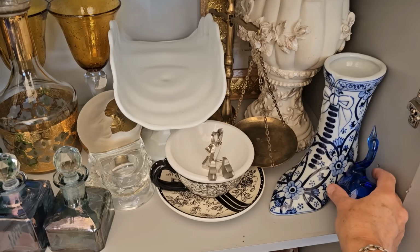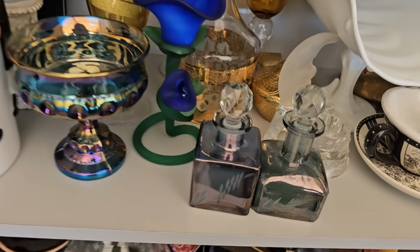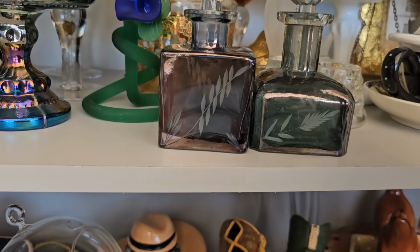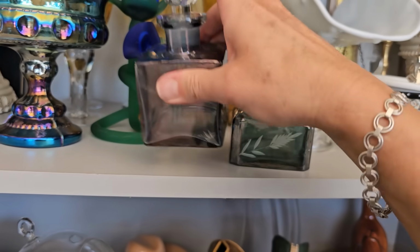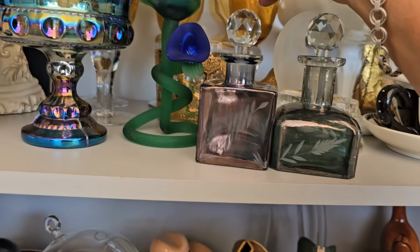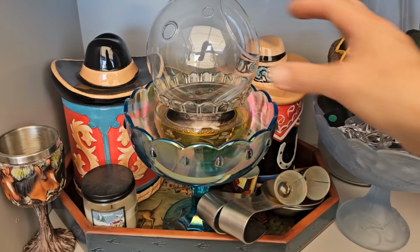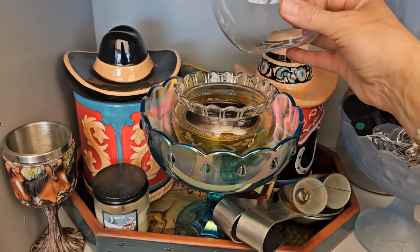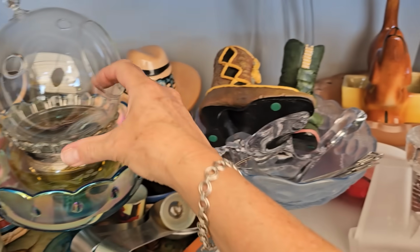What else? Oh, I mustn't forget our swan. These are beautiful. Let's see, little perfumes, are they? I do like those. And a little glass vase. Sometimes in this booth I get so excited that I decide I want something, but then I leave it on the shelf. So I must remember not to do that today.